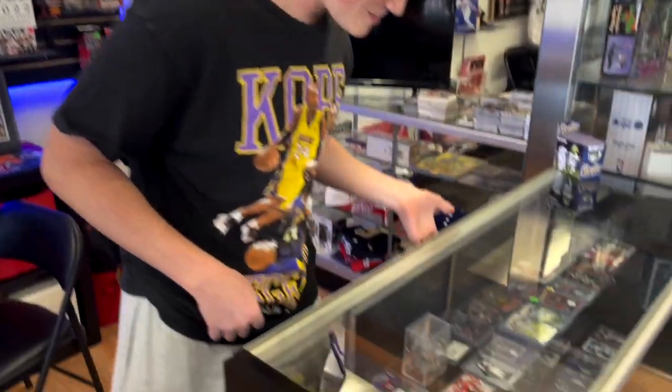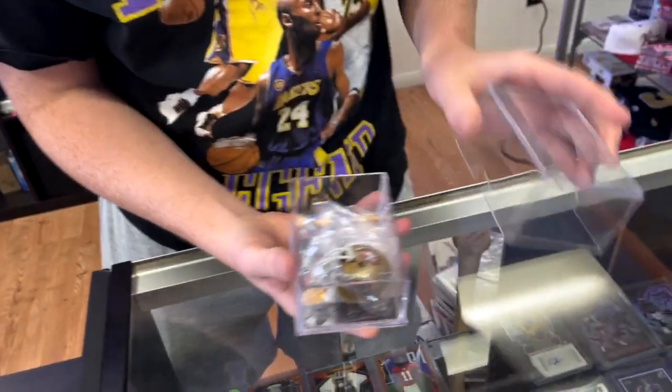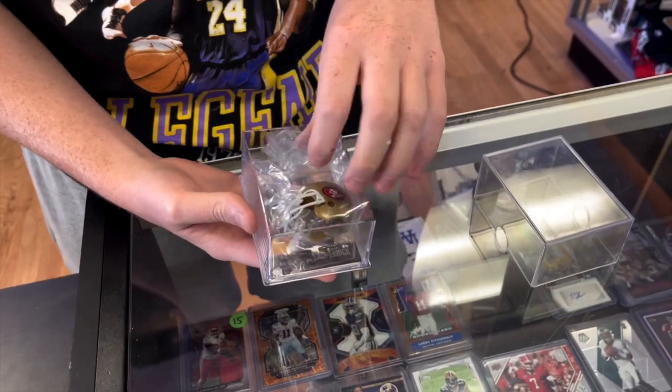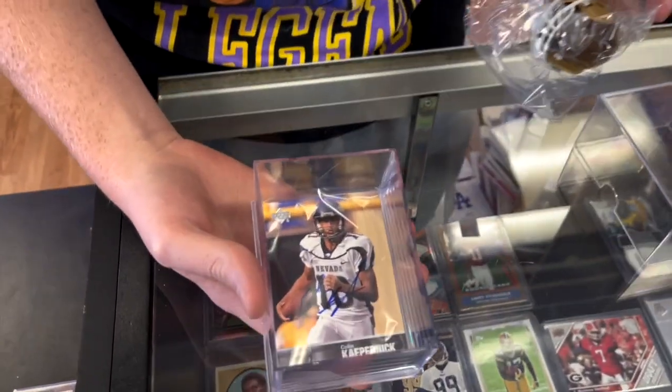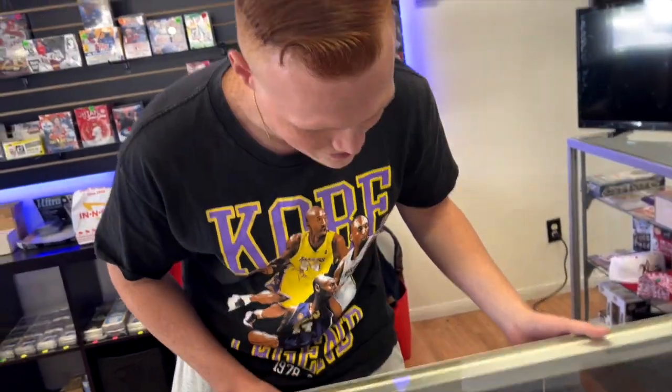This is a cool little piece as well. This is football. Probably gonna get some hate on this one, maybe. Colin Kaepernick, a little cool display with a little mini helmet, but Colin Kaepernick, rookie auto. Yeah. And it's autographed. It's a rookie auto. You don't see a lot of his stuff. I had a lot come in the other day, which was pretty awesome.